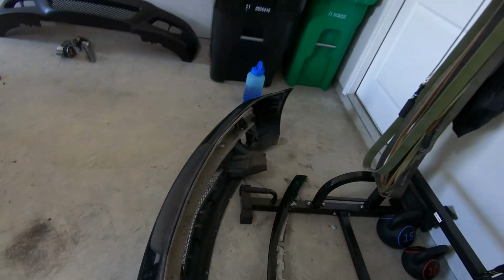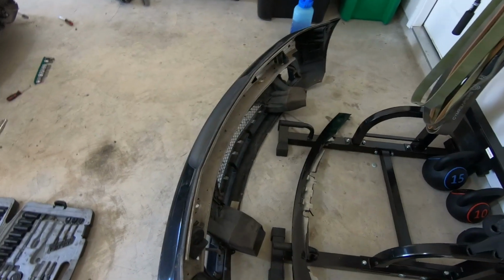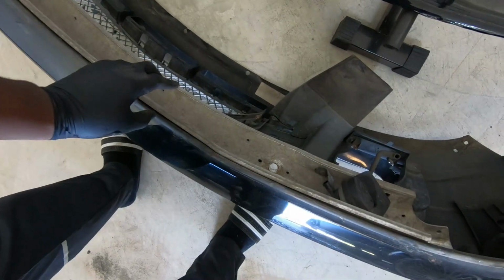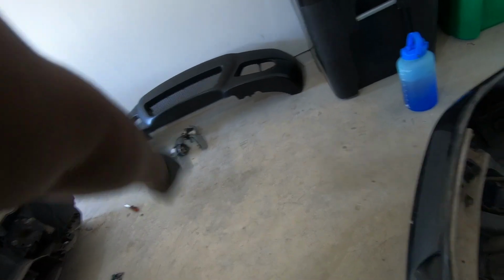Alright, bros, so we got the bumper off. And just to show y'all a little bit, you gotta disconnect the splash shields off of the bumper. And then there's the 2 hex bolts that go in the middle that run through this pipe and that pipe there that holds the actual entire bumper on. After that, we have to now get this off and transfer it over onto the new one.